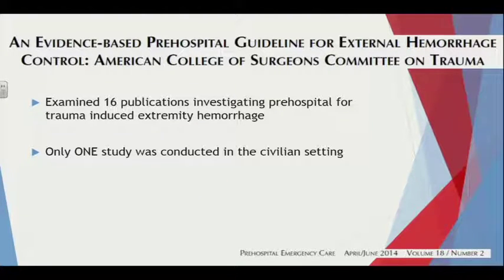Do we have anybody who's in the military? Okay. Are you guys issued tourniquets with your kit? Yes, I think so. Okay.